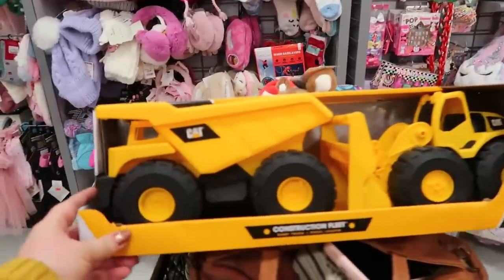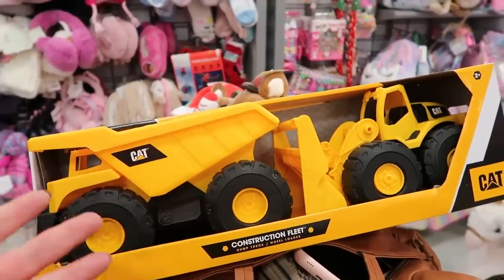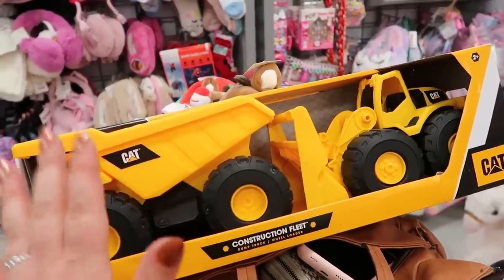And Tobin is all the cars and trucks all the time. I got him a fantastic ride-on Paw Patrol thing that was marked down from like $79 to $35 at Walmart. But then, and I got that like 2 months ago. I was like, okay, Tobin, Christmas.